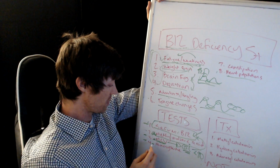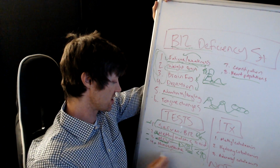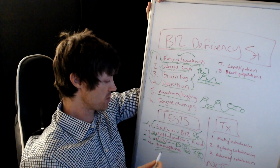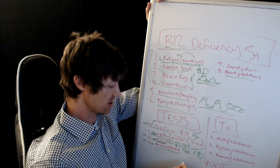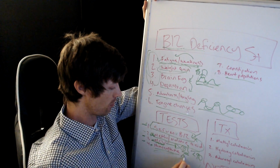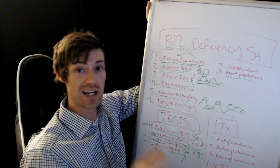Now, the last thing that we need to talk about is something called homocysteine. Homocysteine is another thing which can tell you about the metabolism of your B12. If your body is not utilizing B12 efficiently, or it doesn't have enough, then your homocysteine will become elevated. And again, that's another important factor because it tells you, what is your body doing? Is it actually using it?